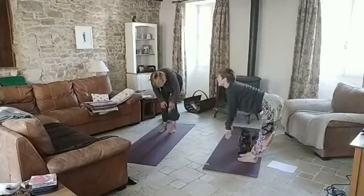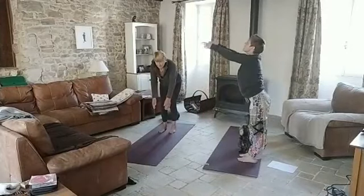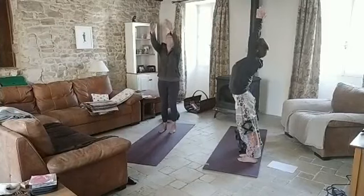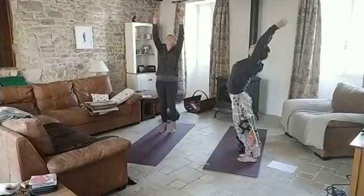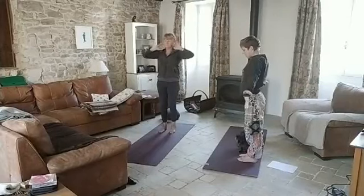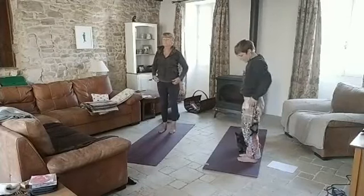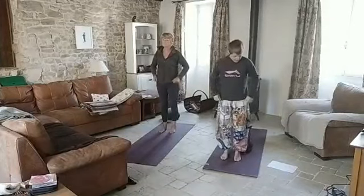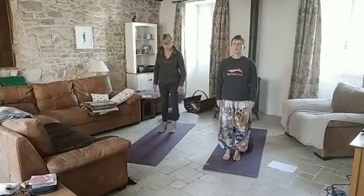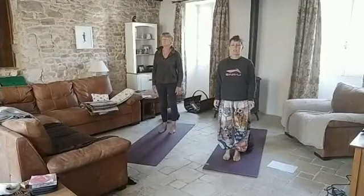Okay, right now, inhale, reach up, reach up, slight back bend, and exhale, your arms down. Good. So let's just stand in Tadasana, mountain pose, for a couple of moments, take a few deep breaths.